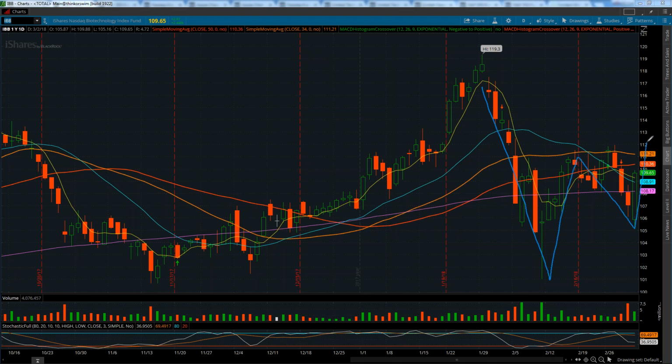What can I say? This is one heck of a candle that I can detect. Look at the size of this candle. This is the IBB, the Nasdaq Biotech Index. And this includes the big boys, the Biogens, the Regenerons, the Amgens, the Gilead Sciences, not the heavy-duty mid-cap and small-cap players that we love trading, like the Blues, the Sage, and all those companies. So this is big.